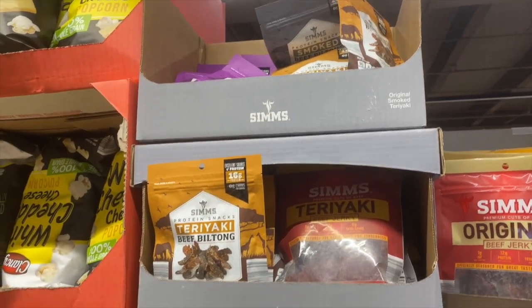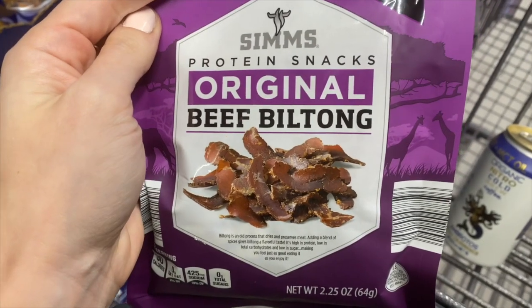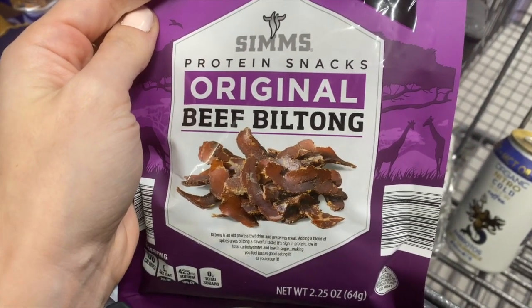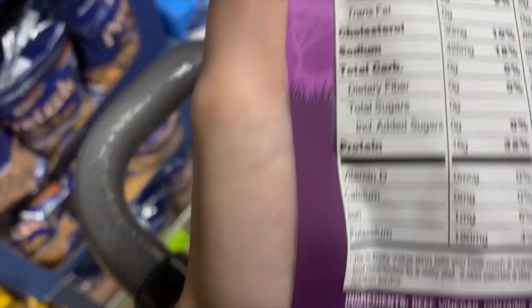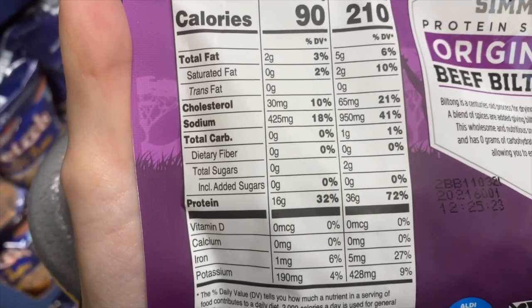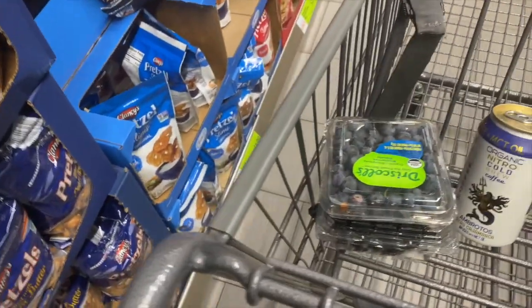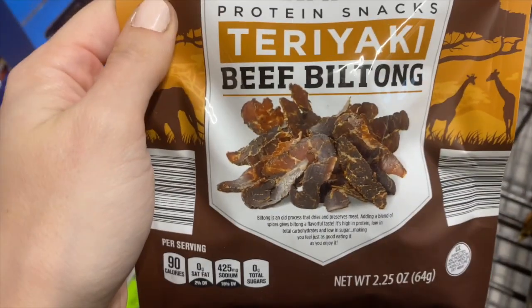All right, moving on to jerkies and biltongs, etc. They have a great selection here at Aldi. This original, unseasoned plain beef biltong has extremely clean ingredients: beef, vinegar, and salt, basically. And it's a great source of protein if that's a hard thing for you. It tends not to be on keto. If anything, people are overdoing it on protein.